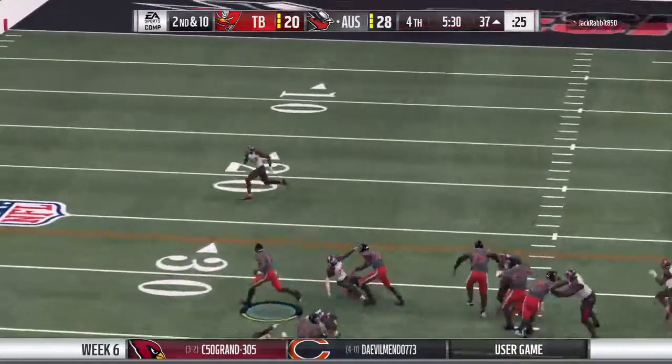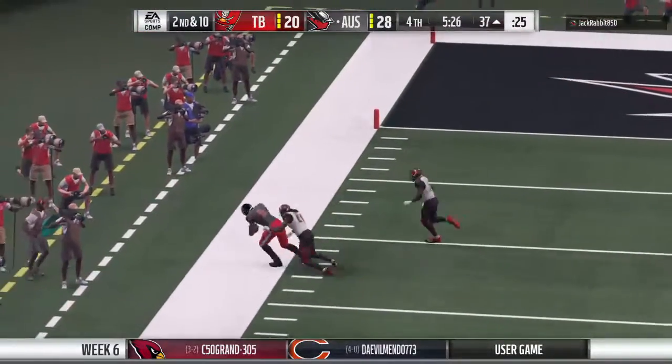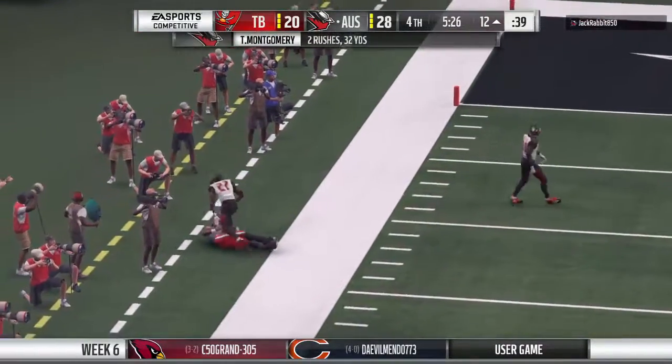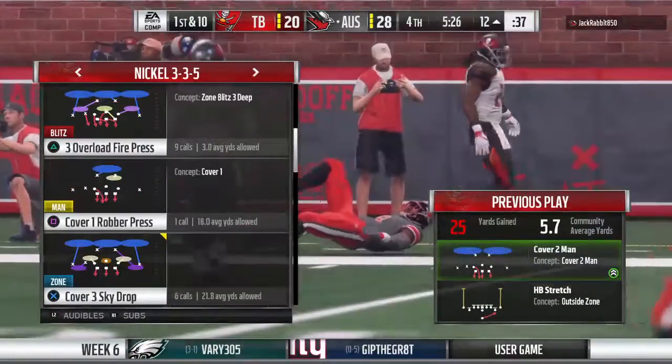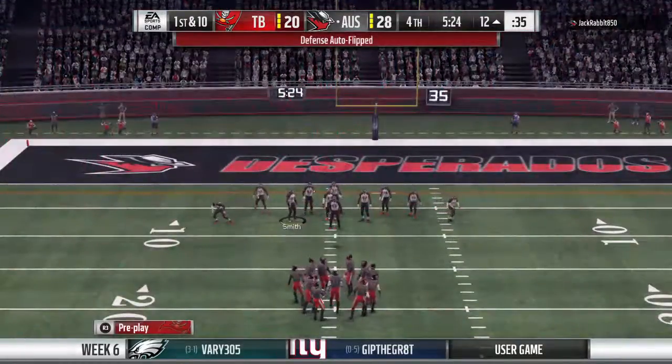On 2nd down, Montgomery. And he's got some space here. 25 yards the pickup there, and also a first down. How about this offensive line? They're really starting to establish themselves, take over this game.